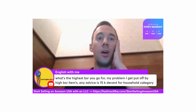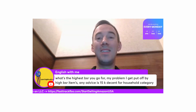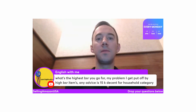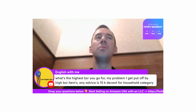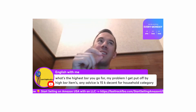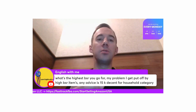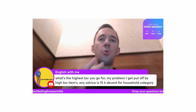So interesting. What's the highest BSR you go for? My problem basically is if I get off buying high BSR items, any advice? 15K is decent for household category. Generally speaking, for new starters, I'd probably say about 100,000. But again, read the Keepa chart. There might be a BSR which is like 50,000, for example. Let's say 50,000 selling 20 units a month, there's 50 other sellers on the listing, all FBA, all at the same price. I wouldn't be touching that.